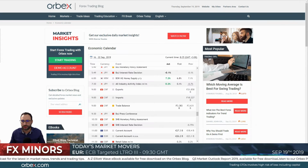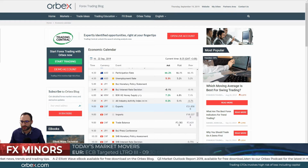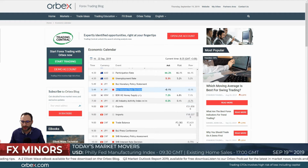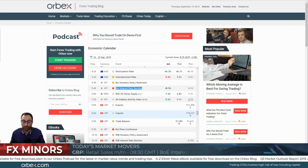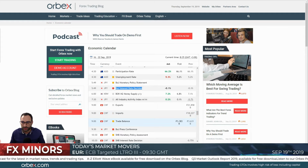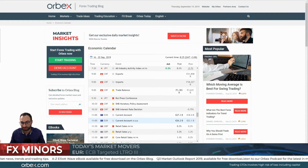So without further ado, let's go quickly on the calendar to see what we're expecting today. We have the Bank of Japan interest rate decision overnight. The Japanese yen is actually muted. There is now word that the Bank of Japan will most probably act in October. That's going to be a little bit bearish for the yen until then, if you ask me.